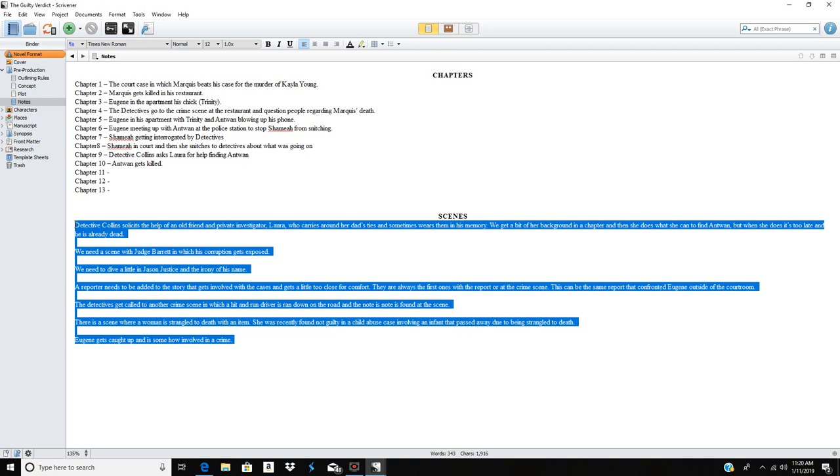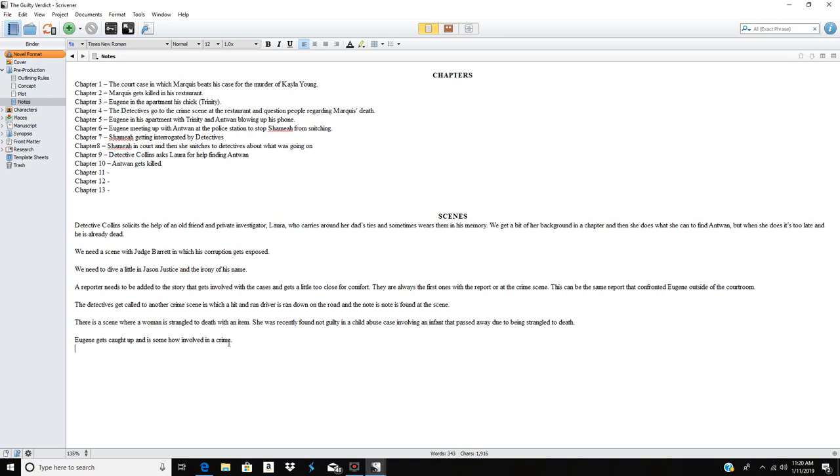Eugene gets caught up and somehow involved in a crime, things like that. We need a scene with Judge Barrett in which his corruption gets exposed. So these are things like that, because we don't have the chapter already. We don't have the exact chapter for when this is going to occur. So I just put the scenes. These are the types of scenes we need to build chapters off of later.